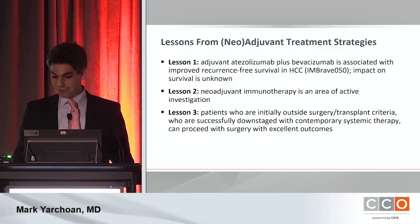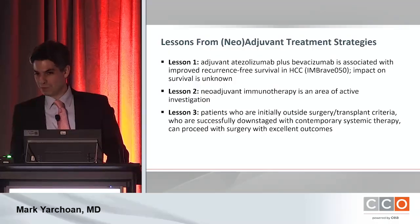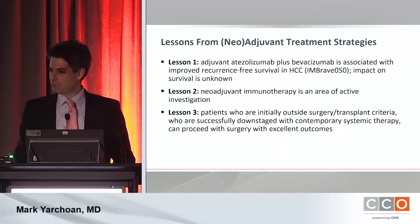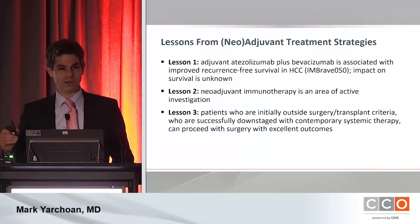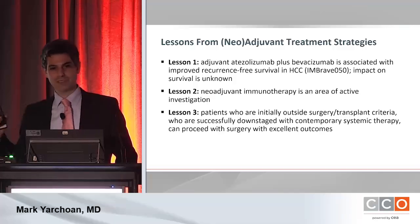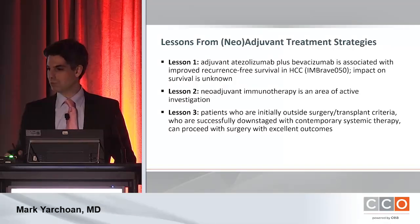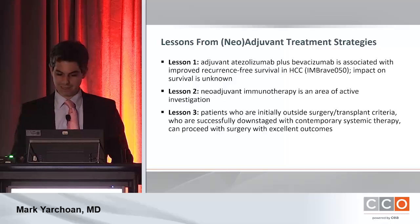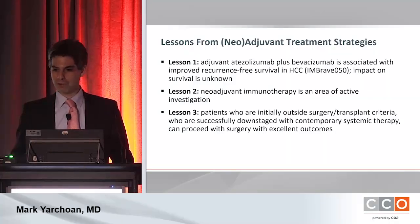What can I say about neoadjuvant immunotherapy? I would just say this remains investigational. It seems feasible. It's not something that should be done routinely off of a clinical trial, I think. But I do think that if you have patients who are unresectable, start systemic therapy, and then are downstaged, it is completely reasonable to consider them for curative therapies. And I think there is sufficient data to say that those patients do very well with surgery.